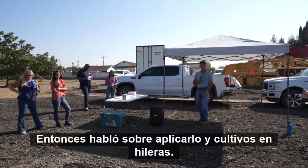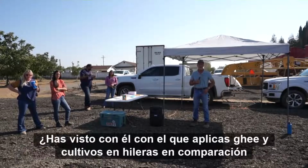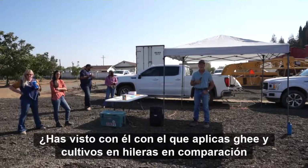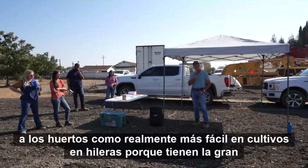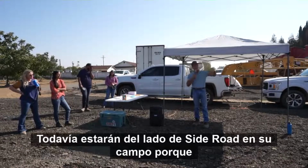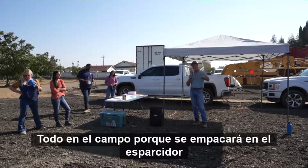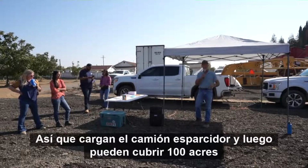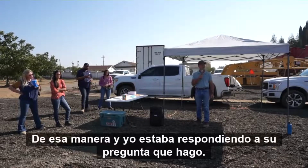So you talked about applying it in row crops. What challenges or differences have you seen applying it in row crops compared to orchards? Well, it's actually easier in row crops because they have the big spreader trucks, so they can load them up. They still will roadside it at your field because they can't haul it out into the field, because it'll pack down in the spreader truck. So they'll load up the spreader truck and then they can cover 100 acres real quick that way.